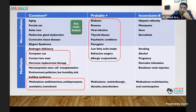Next important part is that the evidence is still inconclusive. We have been saying that menopause will lead to dry eye and so many things, but the evidence is still inconclusive in patients if you look at the association between menopause, sarcoidosis, smoking, pregnancy, or alcohol. So you have to do a thorough risk analysis before going to the next step.